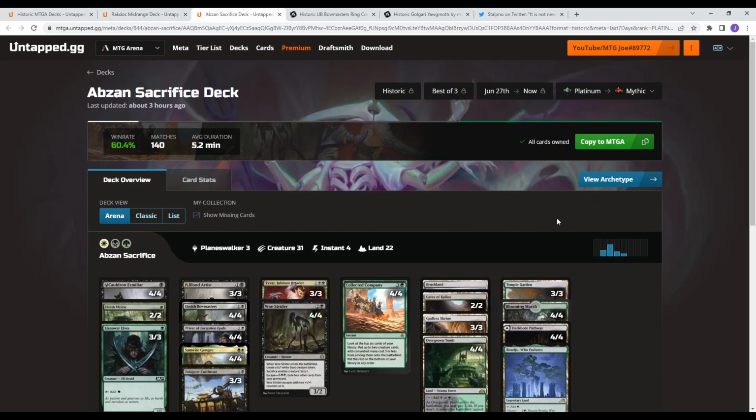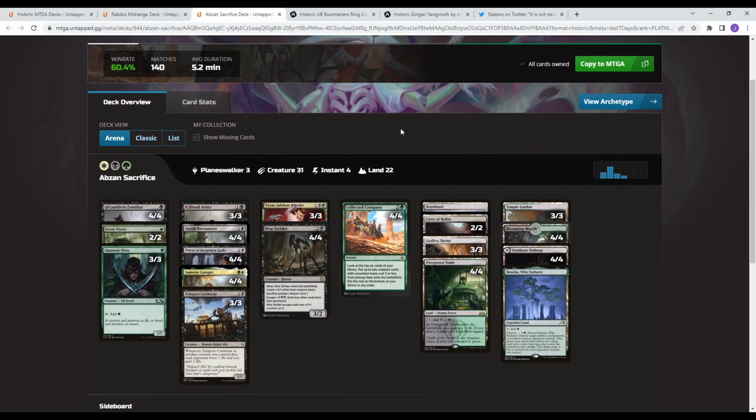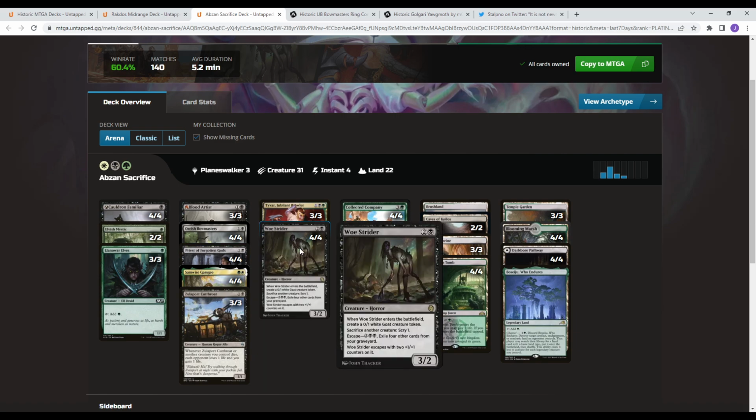From there, we go to the Abzan Sacrifice combo deck, 60% win rate. So this is another Orcish Bowmaster deck, but there is an infinite combo with this deck. You have Samwise Gamgee, so whenever a non-token creature enters the battlefield, you create a Food token. So with Cauldron Familiar, Samwise, and the Woe Strider, you can infinitely have the cat enter the battlefield, which triggers Sam, which creates a Food token. Then you sacrifice the Woe Strider, it dies, you bring it back with the Food token, and you can drain your opponent out that way.